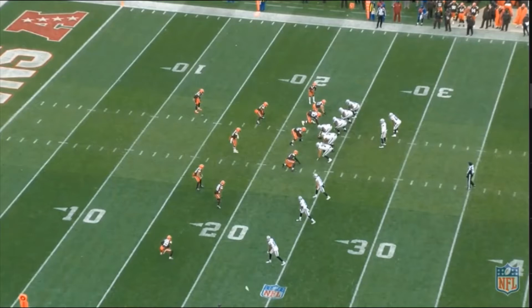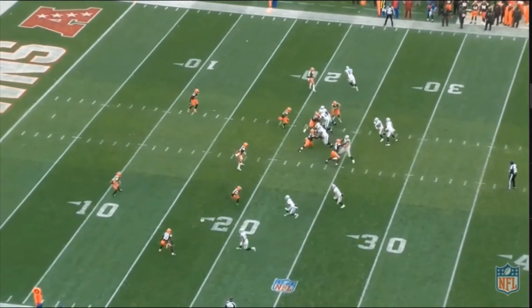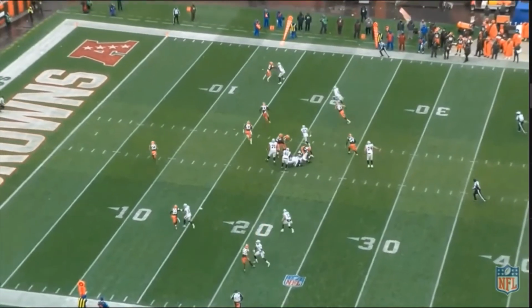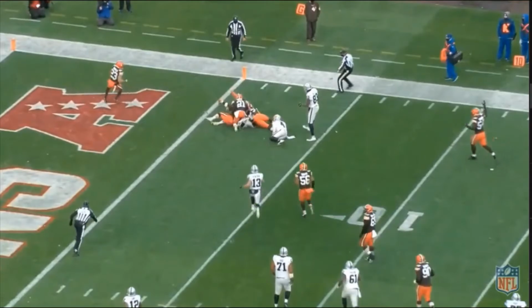One reason why he might not be playing is lack of discipline. On this play, he needs to take Derek Carr on the option. Instead, he takes a gamble, tries to take down the ball carrier. Carr wisely pulls it and picks up a huge gain.